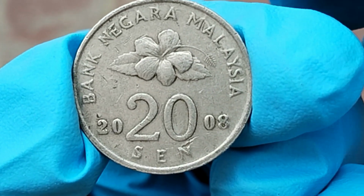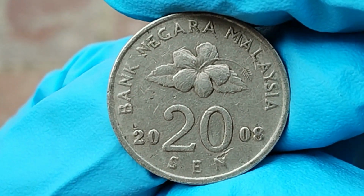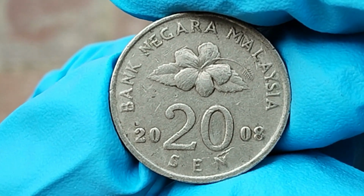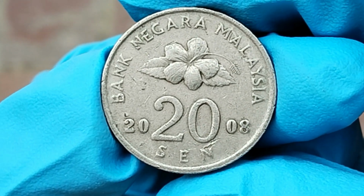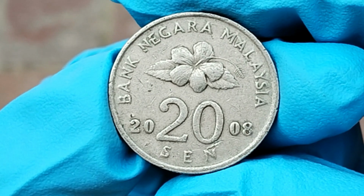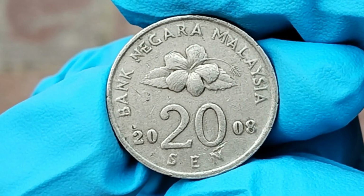Next up, the Malaysia 20 sen 2006 coin in very good condition and its astonishing value, which has risen dramatically in today's market. You won't believe the incredible worth this seemingly small piece of currency holds, and yes, we're talking millions of dollars. Let's start by taking a closer look at the Malaysia 20 sen 2006 coin.